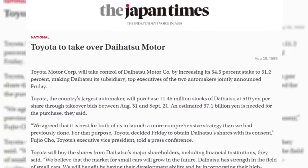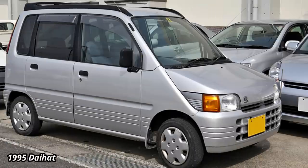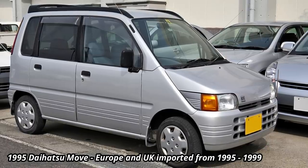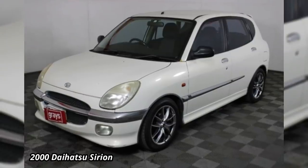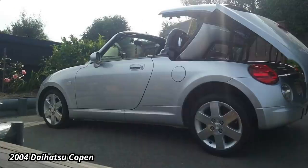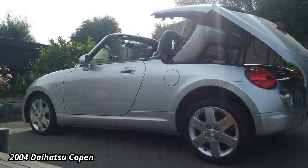By 1998, Toyota increased their ownership of Daihatsu to just over 51%, and Daihatsu continued to export vehicles to countries other than the US. But despite long-established operations in many countries, their market share continued to decline, so much so that even after 40 years, Daihatsu left the Australian market in 2005. They managed to stay in New Zealand until 2013, but had to withdraw thanks to upcoming new regulations that their older vehicles simply couldn't comply with.